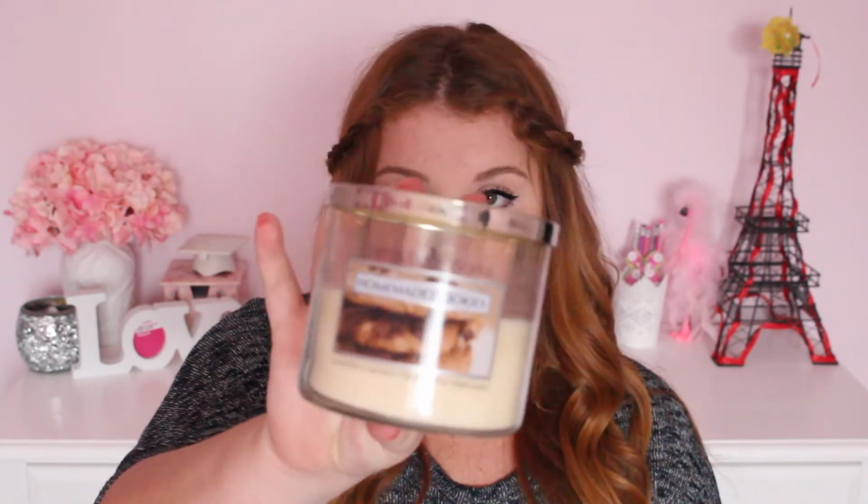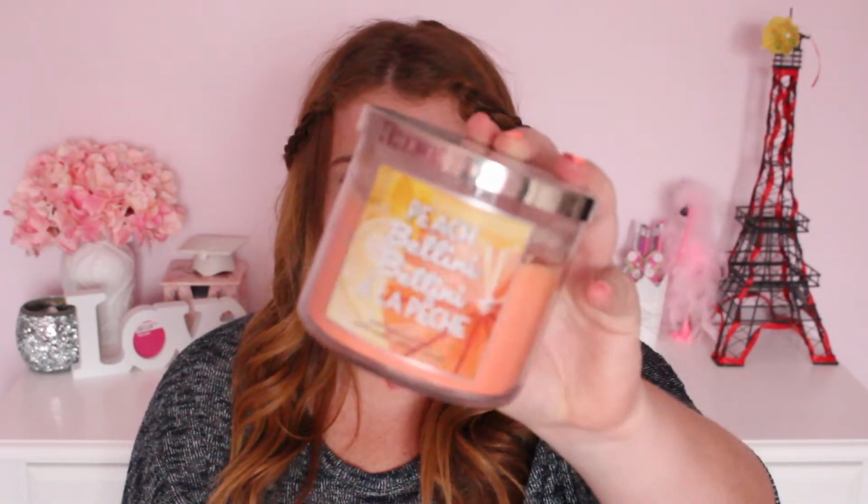My next one is Homemade Cookies, and it looks like this. This smells straight up like cookies, like a fresh bakery batch of chocolate chip cookies. So it's a really nice warm smell if you're into that kind of smell. I do find it can be a tiny bit overpowering and make you hungry, but it does smell really yummy. Next off, I have Peach Bellini, which looks like this.